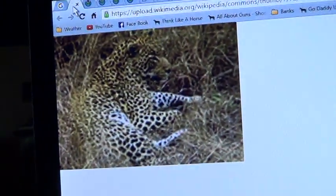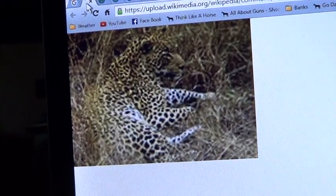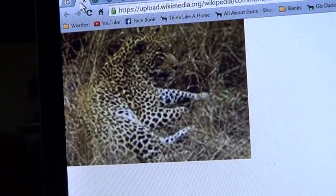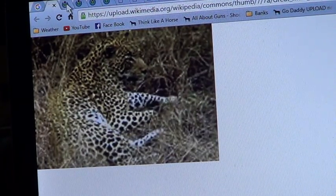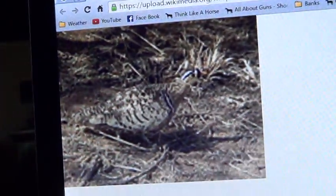But anyway, you can tell from a distance how he blends in. His shading is not one color. When he lays, the lower part close to the ground is lighter and blends in, while his upper part is a little darker, so it blends in with the foliage around him. Here's a nice little bird, just got some good camouflage on it. From a distance, it would be very hard to see.